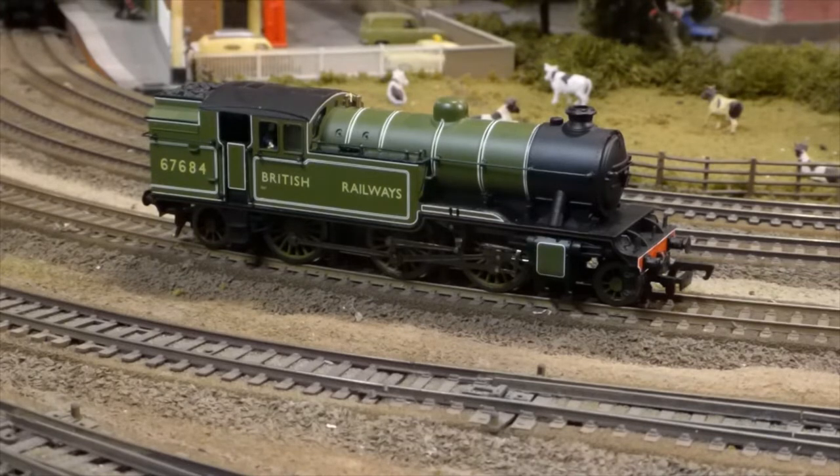So it's got British Railways on the tank. And it's got the extended bunker at the back for more coal. And it's one of the older models with the split chassis.